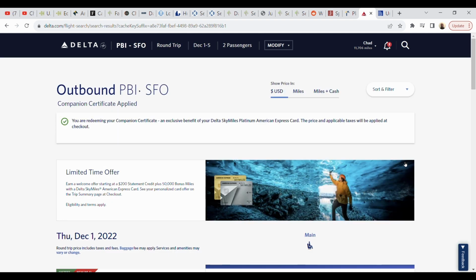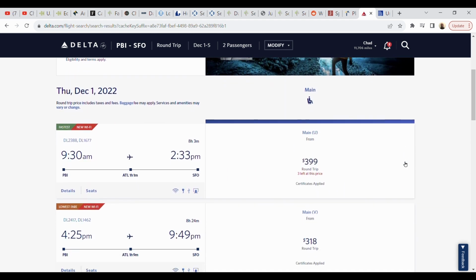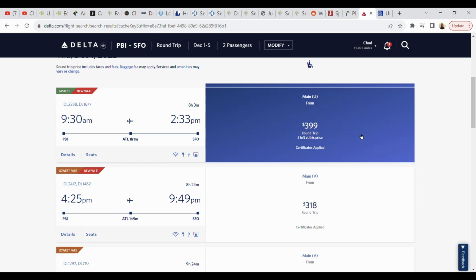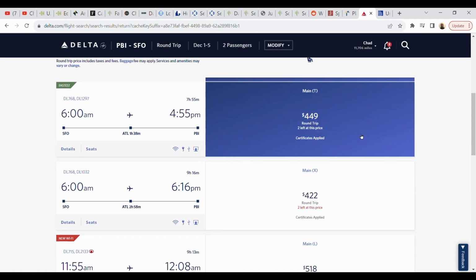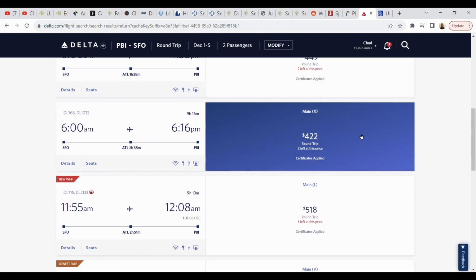And there it is. Now it has us pick our flights. The whole point of this is to pick the most expensive flight that you can get, because it will be mitigated by the fact that you get another one for free. But for me, a part of this is that it needed to be a convenient time schedule for me to check into the hotel once I got there. So I chose this $399 one to leave, and for our return flight, as you can see, at 6 a.m., I'm not getting up early.